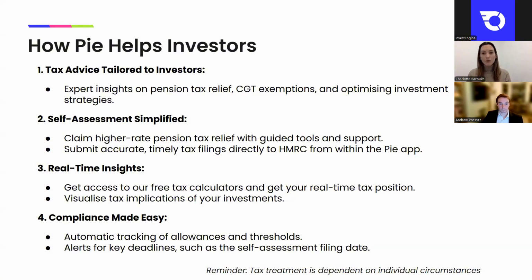A really important and useful feature of the app is real-time insights. So alongside your pension calculator, which is super handy, we also have a free tax calculator. You'll be able to jot all your figures in and figure out roughly how much you'll have to pay that year, as well as getting a real-time tax position. If you update the app and fill it out with all your income and expenses throughout the year, you'll get a real-time tax position, which is really important to know how much money to put away to make sure you have that money ready to go by the end of January when you file your self-assessment.